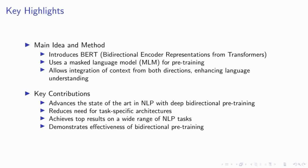Let's delve into the core of our discussion today, focusing on BERT, or Bidirectional Encoder Representations from Transformers. BERT revolutionizes the understanding of language by employing a masked language model for pre-training. This innovative approach allows the model to integrate context from both the preceding and following text, significantly enhancing its language comprehension capabilities.